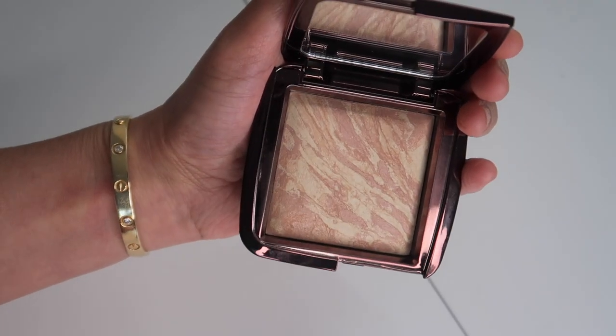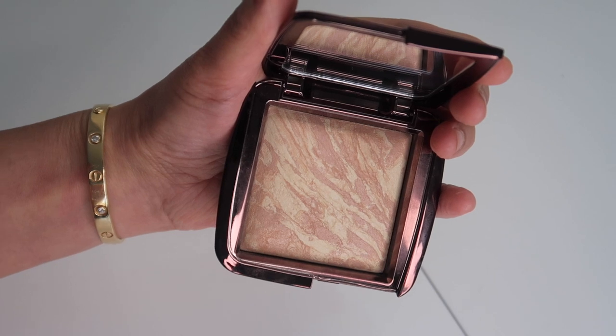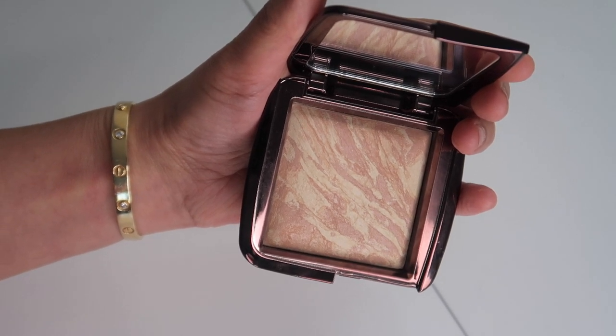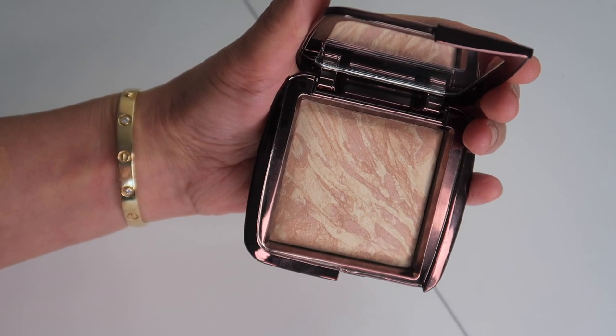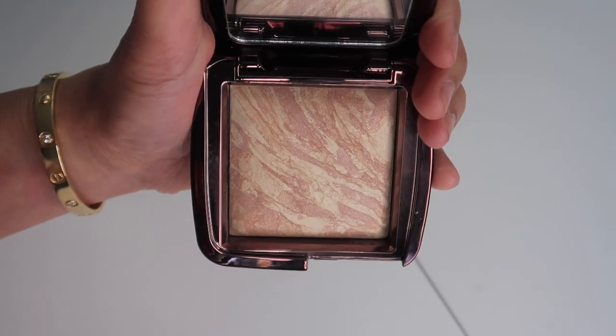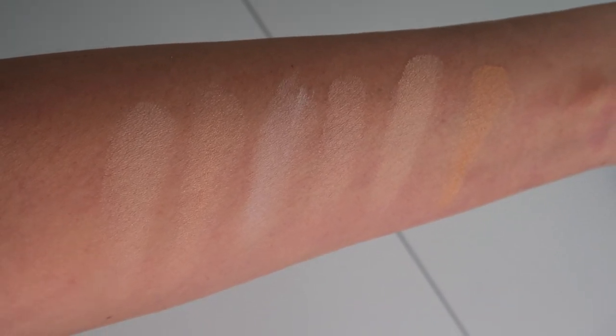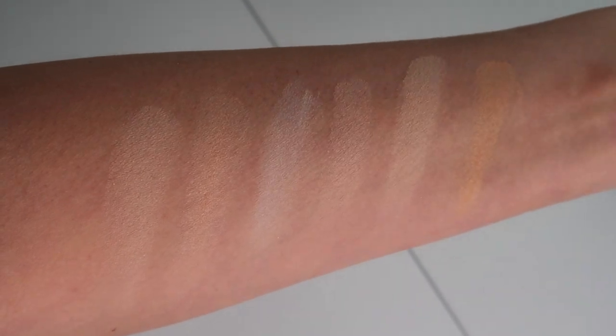As for my other Hourglass products, I did pick this up. I don't use it as much. It does have more shimmer. And actually, let's look at this next to Luminous Light, because there is a bit more shimmer than I like in this one. And this is the Infinity Powder. I've swatched Infinity Powder right here next to Luminous Light, in case you wanted to see the difference.